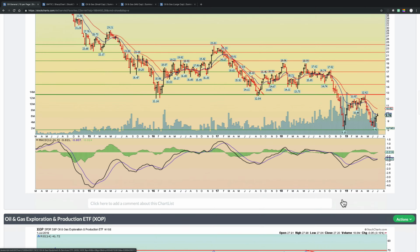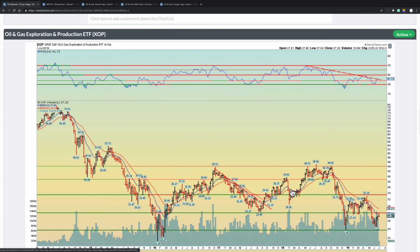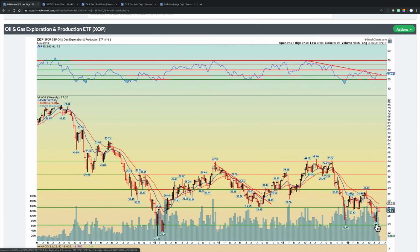And the oil and gas exploration and production ETF, another one that had a double bottom, but again with positive divergence. That's precisely what you want to see at bottoms. We're slowly breaking above that downtrend, and it looks like we're again set to break above that 28 level, and then make a surge towards the 34, and I think we're going to make a nice move higher.